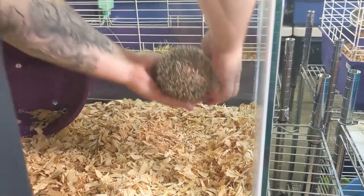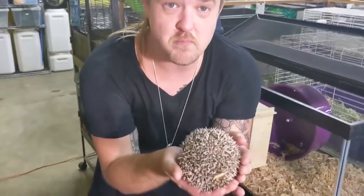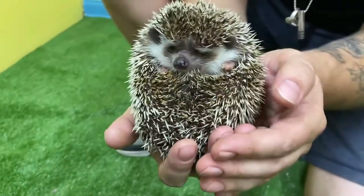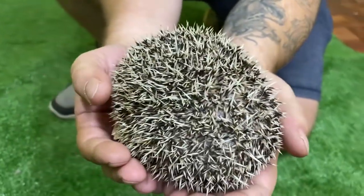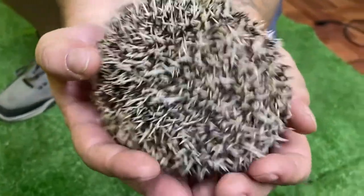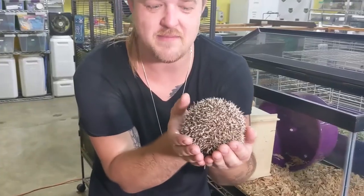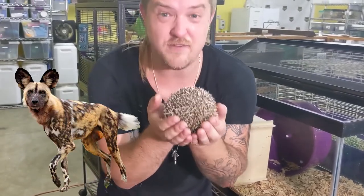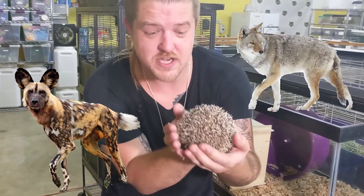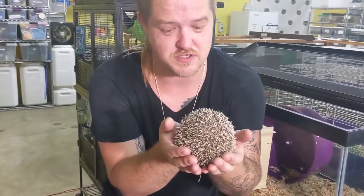Come here, dude. Now, as you can tell right away, Sonic rolls into a ball, trying to protect his face, and sticks out all of these little quills. Ouch, oh, ouch, oh my goodness. These are so, so prickly. But luckily, I work with hedgehogs all the time, and those spikes don't hurt my hand. But if I was an African wild dog or a coyote trying to eat this guy, you would imagine it would not be so much fun.